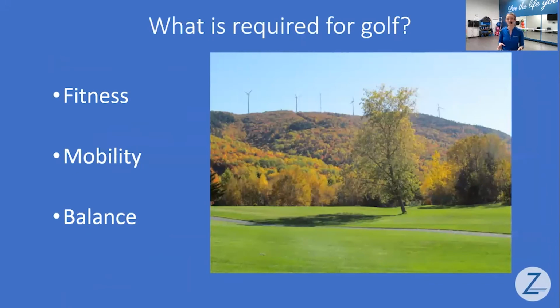So when we look at what's required for golf, you do need to have a level of fitness, and that also depends on whether you're walking or using a cart. But there's also quite a bit of mobility and balance that's needed for golf, because you think of the amount of time that you have to stand on one leg or reach down and get the ball, and also the range of motion that's needed. We think of it as a leisure sport, but there's actually quite a bit that we need to be able to golf.